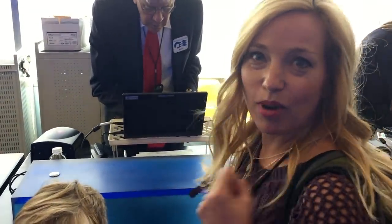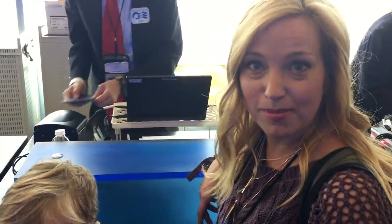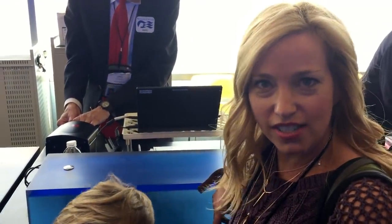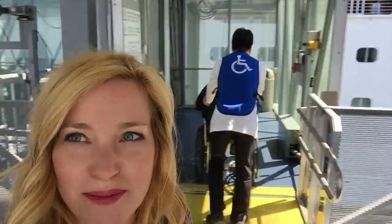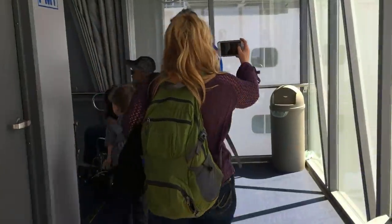All right, priority check-in. That was smooth, security was smooth. So now, this nice young man is helping us to get our cruise cards and our little map and get on board. Soon as we got our cards, we got to board. So here we go, crossing the gangplank. Woo, woo. This is happening! Yay, we made it!